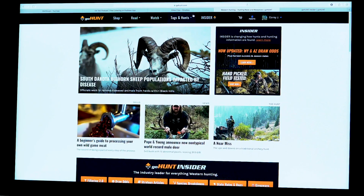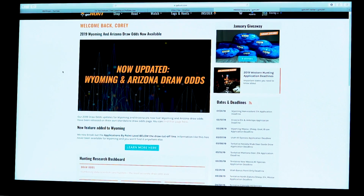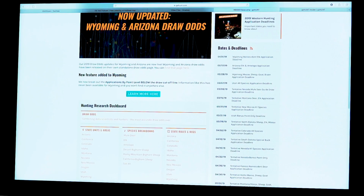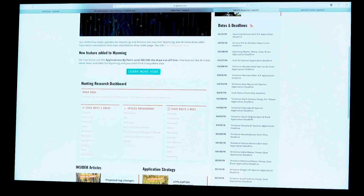If you go to GoHunt.com, if you're a member of Insider, you can click on Insider at the top of the page, which brings you to the Insider homepage, and there's two main areas I look at here as I'm trying to determine where to hunt within a state. The first one is the draw odds, and the next one is the units and areas within each state. Over on the right hand side, there's a real handy template with all the dates and deadlines. You'll see that Utah's application deadline is March 7th of this year, and if you just want to get a bonus point or a preference point in Utah, you're looking at March 21st. So with that information, we're going to jump in.